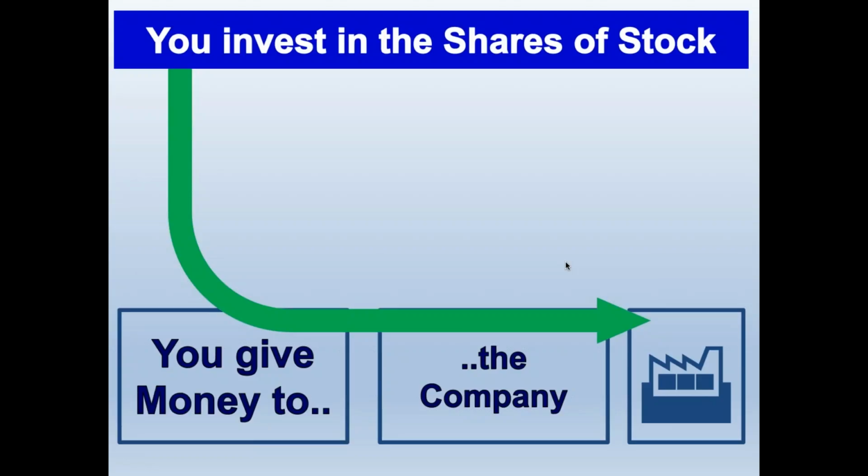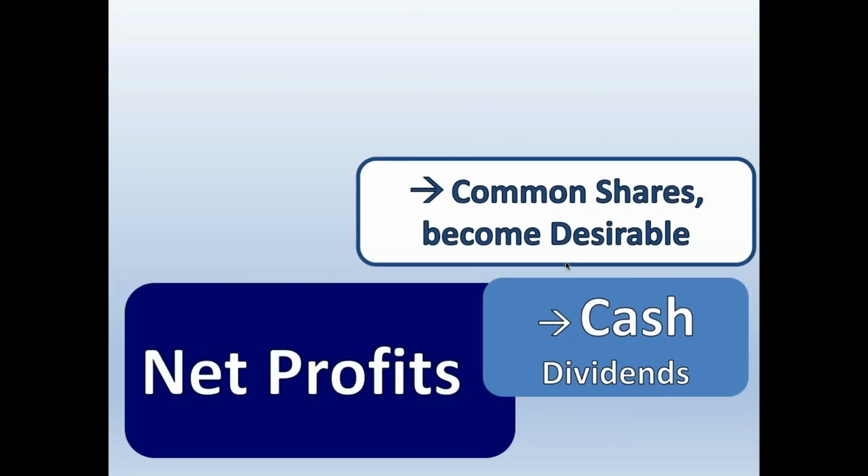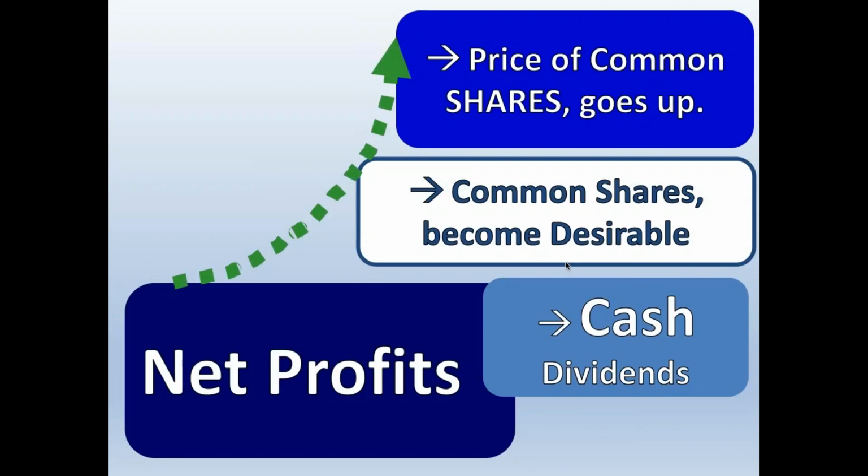Again, you give money to the company and the company uses the money in order to expand its business, to have more sales and profits, so that all owners at the end of the year receive a share in net profits. And then the net profits lead to cash dividends and the price of the common shares goes up.